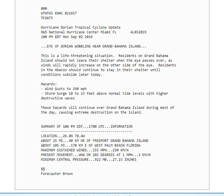Of course, the hazards include wind gusts possibly as high as 190 miles an hour, and devastating storm surge 18 to 23 feet. We've seen a lot of video coming in from these islands of very, very high surge, of course with higher destructive waves on top of that, and these hazards will continue over Grand Bahama Island during most of the day, causing extreme destruction on that island.